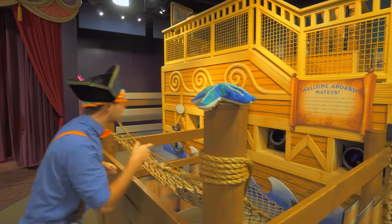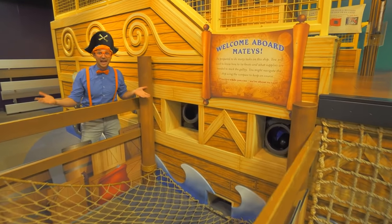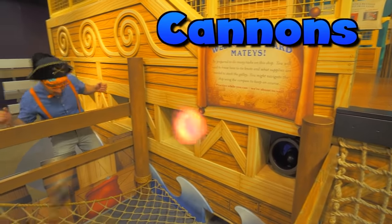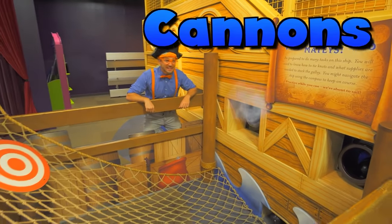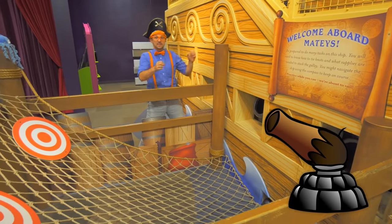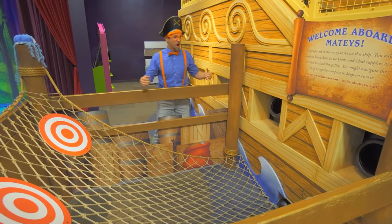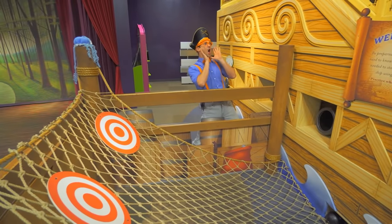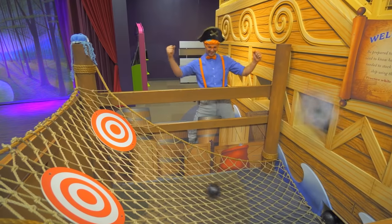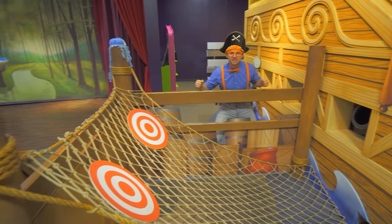Whoa, look at this. Whoa, these are the cannons. Whoa, did you see that? These cannons help the pirate ship to defend themselves from other pirates. All right, fire in the hole. Yeah, let's go do some cannons ourselves.